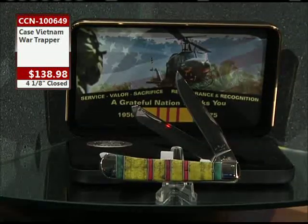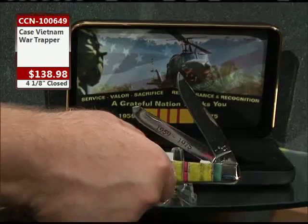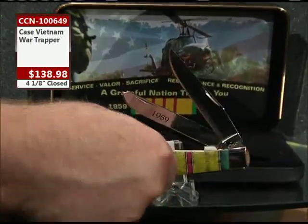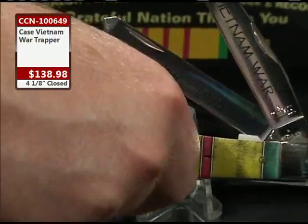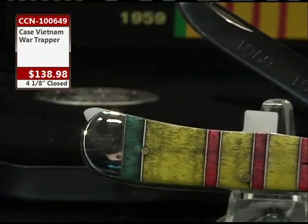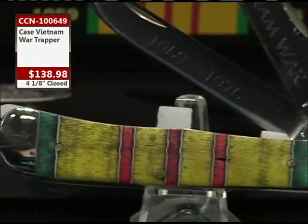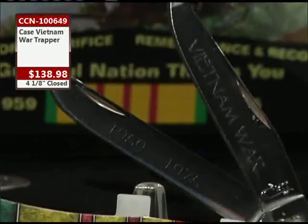There's a Case Vietnam War Trapper, $138.98. As you can see, it's got the Vietnam badge all over it. What this one has is a natural bone handle on the backside. It's the white natural bone, as you see. That's how this started out. This is really neat, Bob. This is color washed on the front handle with that service ribbon, right? That's what you call it. I love this. That whole handle is the service ribbon.